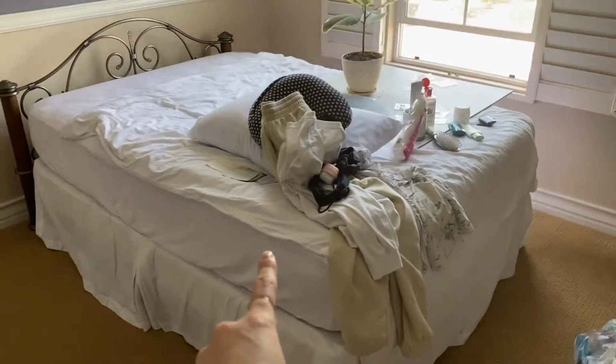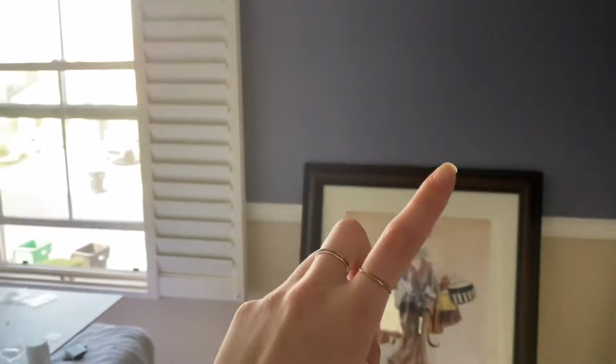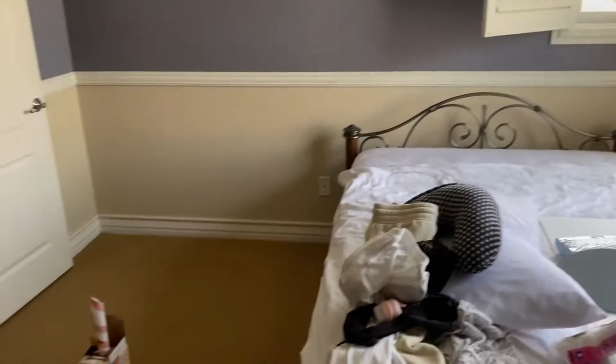I'm going to be getting rid of this bed and that headboard. I'm going to be changing the color of the room to a lighter green. This whole space is going to look a lot different, but I wanted to film for you what I have going on.